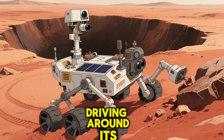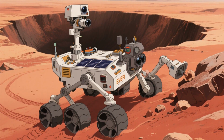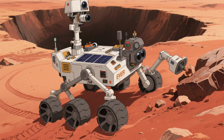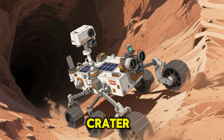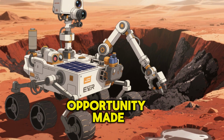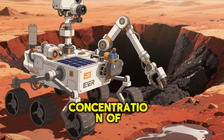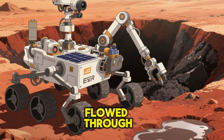Opportunity arrived at the crater in late 2005 and spent the next 6 months driving around its rim, collecting rock samples and analyzing their composition. Then, in early 2006, Opportunity descended into the crater, becoming the first wheeled vehicle to traverse a crater on another planet. While inside the crater, Opportunity made some remarkable discoveries, including a large concentration of manganese oxide, which indicated that liquid water once flowed through the area.